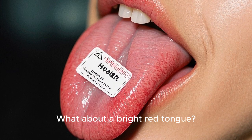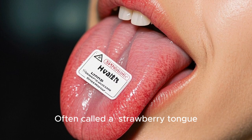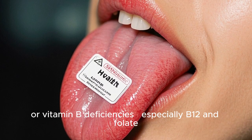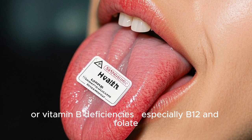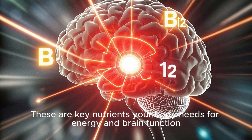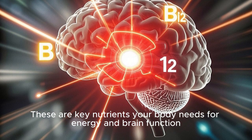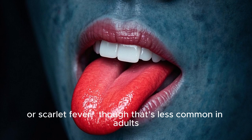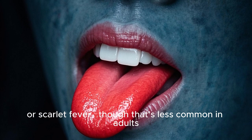What about a bright red tongue? Often called a strawberry tongue, it could indicate inflammation, fever, or vitamin B deficiencies, especially B12 and folate. These are key nutrients your body needs for energy and brain function. A red tongue may also suggest Kawasaki disease in children, or scarlet fever, though that's less common in adults.